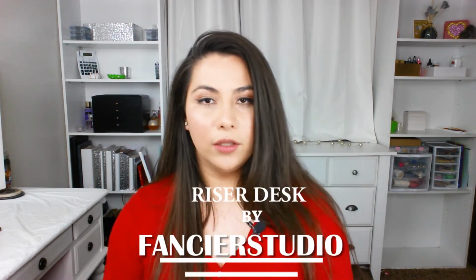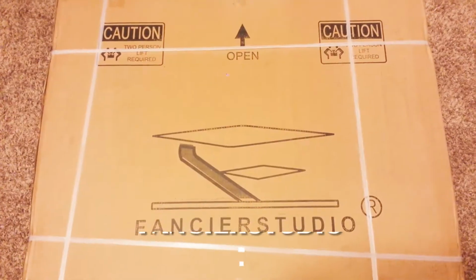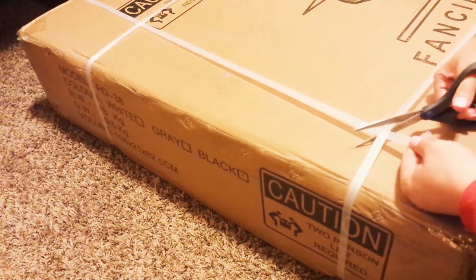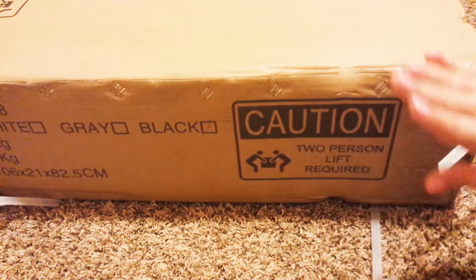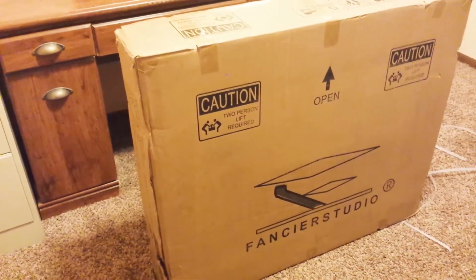The desk is called the Riser Desk and it is by Fancierstudio. I bought it off of Amazon. It comes in a large cardboard box with strong plastic straps, so it's easy to carry in or have someone take it in for you because it is heavy. It's about 65 pounds, so please be mindful to have someone help you lift it.